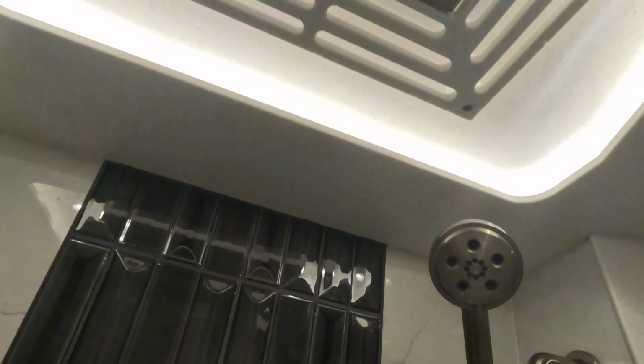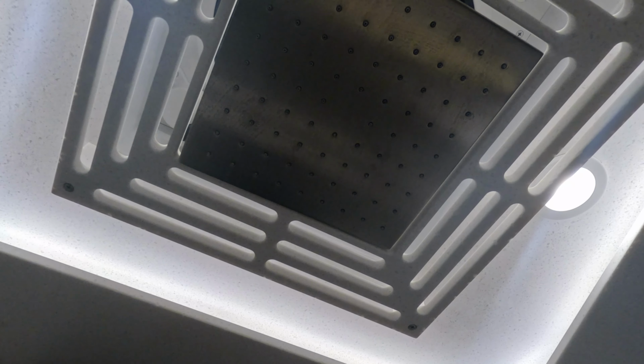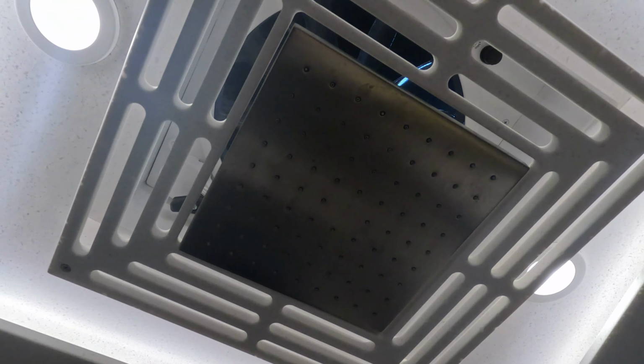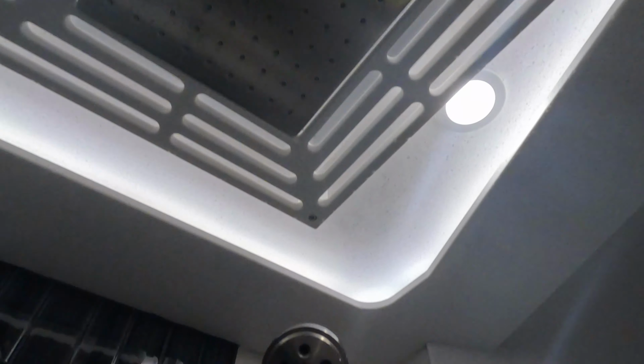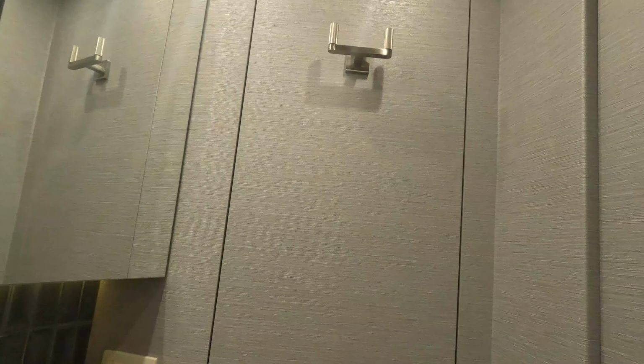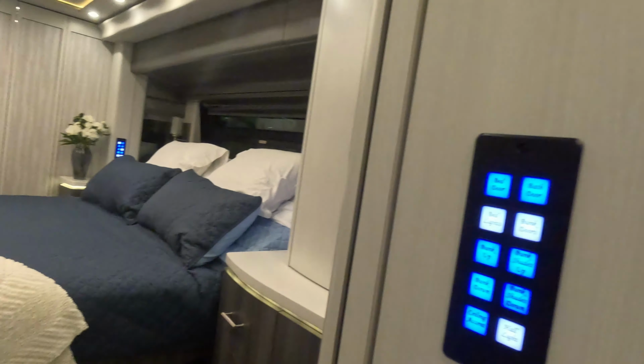I'm always the brave one to come in here and look up at the shower. That's one of those rain heads up there. That is a lot of water that's going to come down. For me, I'm going to get my hair all wet. I have to think about that, because if I scooch myself in this corner, I'm going to really have to think about that. Guys, I think they would love it. Tell us in the comments if you really like that.